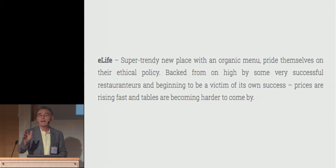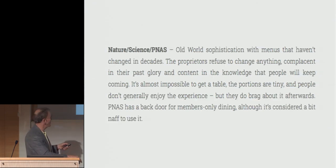Nature and PNAS were evaluated together with Science, and the conclusion of this guide was, of these three journals, old world sophistication with menus that haven't changed in decades. The proprietors refuse to change anything, complacent in their past glory, and content in the knowledge that people will keep coming. It's almost impossible to get a table. The portions are tiny, and people don't generally enjoy the experience, but they do brag about it afterwards. PNAS, which unfortunately I used to edit, has a backdoor for members-only dining, although it's considered a bit naff to use.